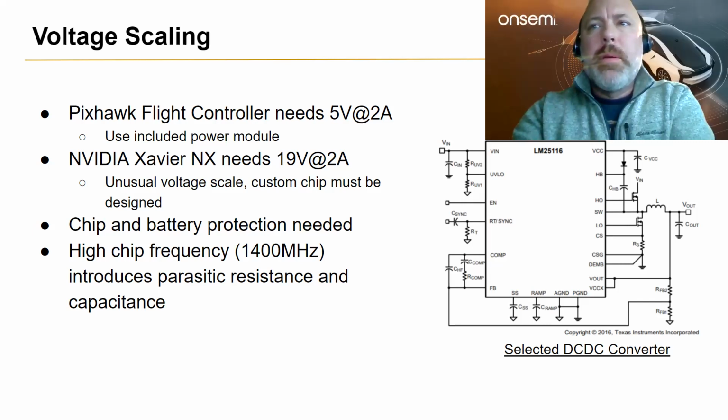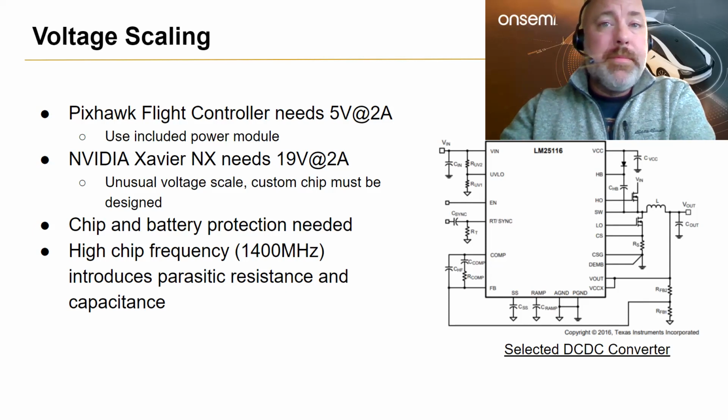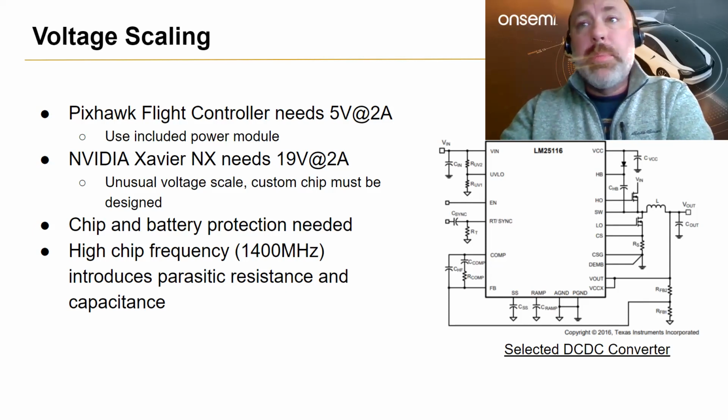Sure, no problem. One thing that I would consider: a lot of newer chips are trying to get to a 2 megahertz switching speed, or some of them have 3 megahertz switching speed. You have a lot of switching loss when you're operating like that, and you have a lot of current that you're operating with. So I would recommend going slower, maybe 300 or 400 kilohertz. It's a little bit easier to compensate for.